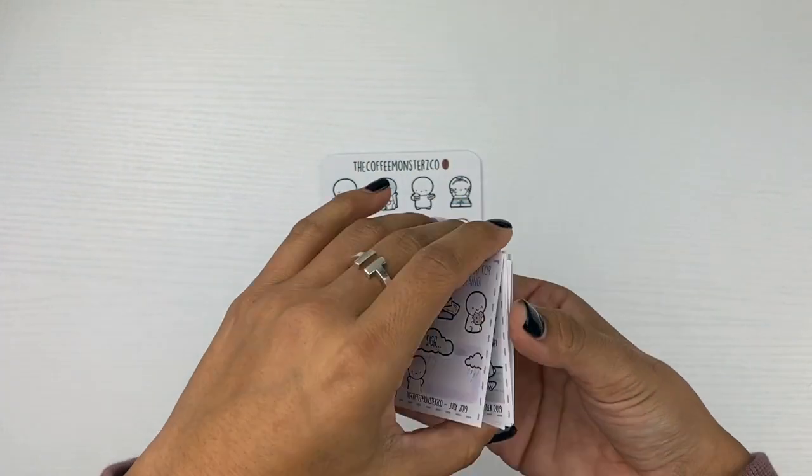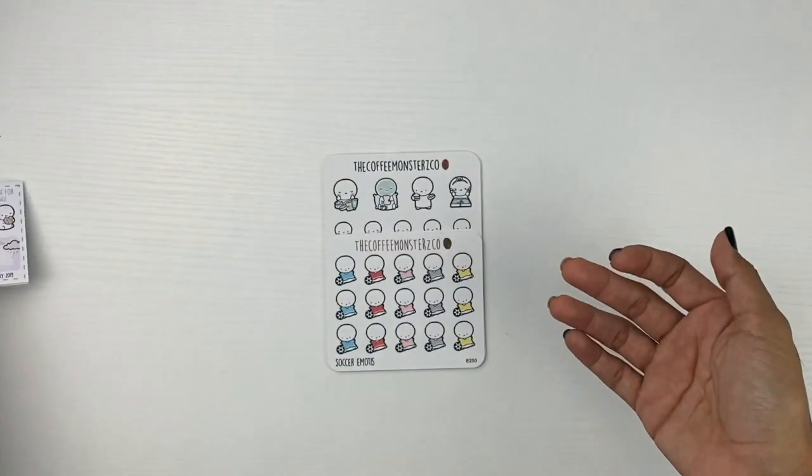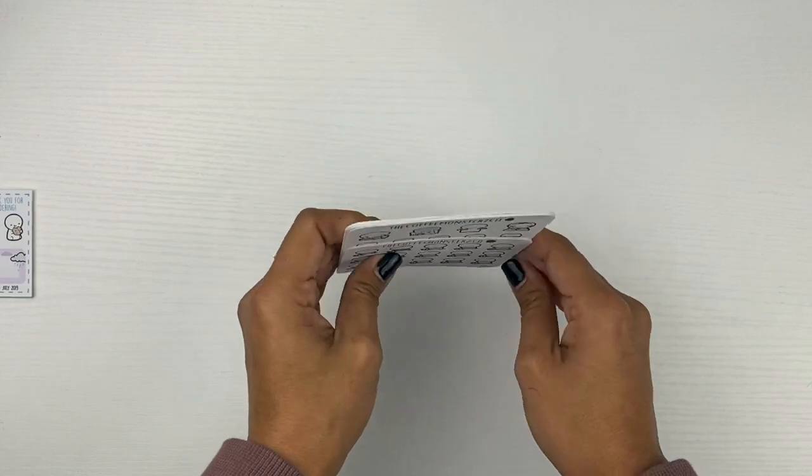So those are the freebies, and I wish more shops would sell packs like this at the end of the year. I think that's a really great idea.